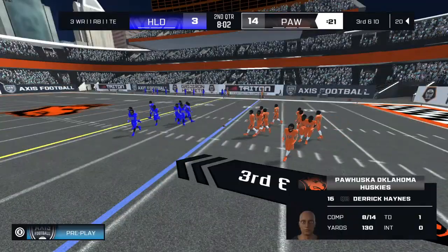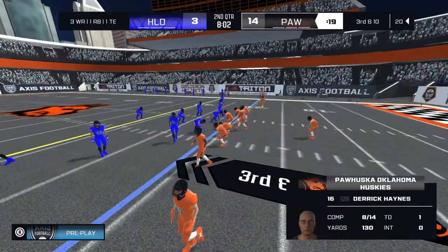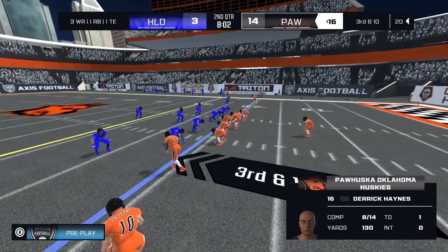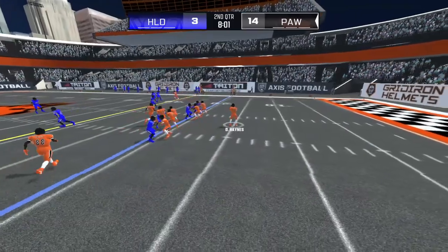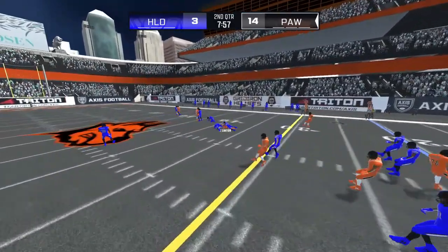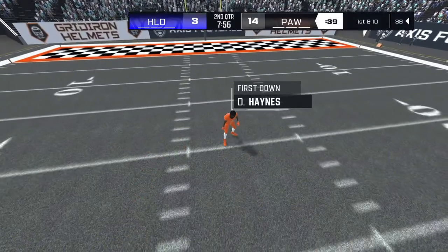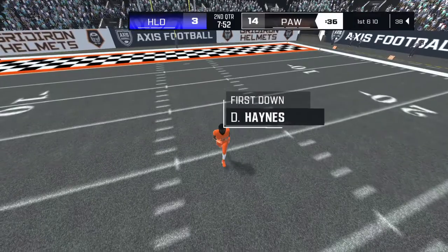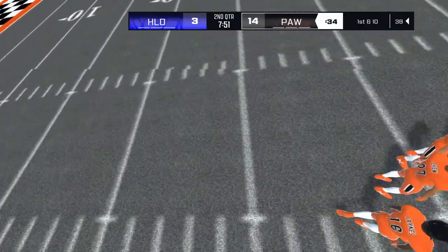A crucial third down for the offense. Go! He drops back. Play action. Makes the throw across the first down line. That will bring up first down. Some throws require touch and some require zip. That, my friend, was a rocket shot.